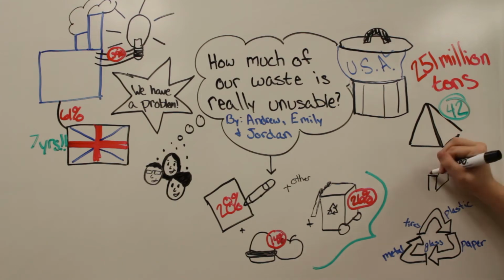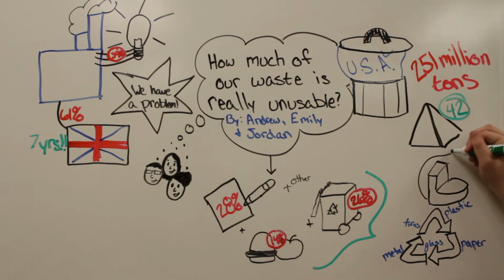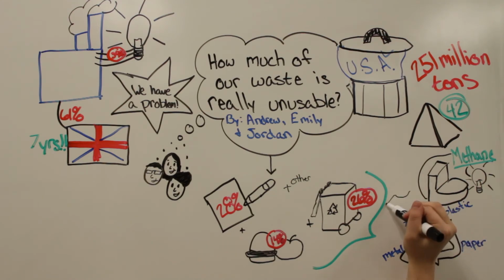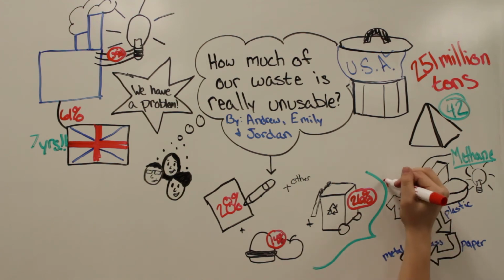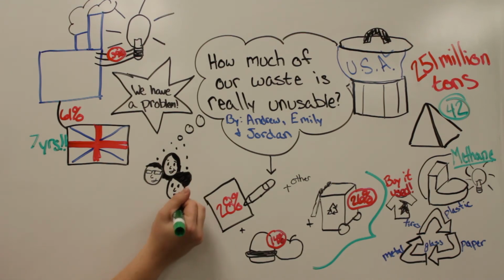Another thing that can be used is actually our sewage. Sewage and food compost gives off this thing called methane, which we can then collect and generate into energy and electricity to light our homes. Pretty cool, right? Besides methane collecting, you can also look at your clothes. Rather than going and buying new clothes, go to a thrift store, buy it used.